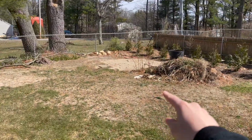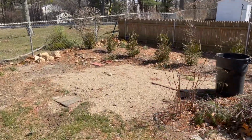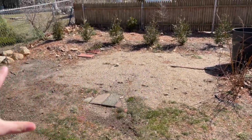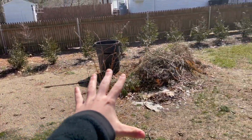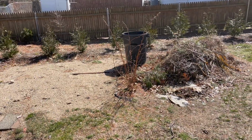This over here, where you can see the sand, actually used to be where our old shed was, and it just was not working out for us. It's not nearly big enough. So it's just kind of sandy right there and kind of a mess for now. But anyways, this will all be cleaned up this spring. We're going to put some raised beds in, and then we're going to grow some great stuff.